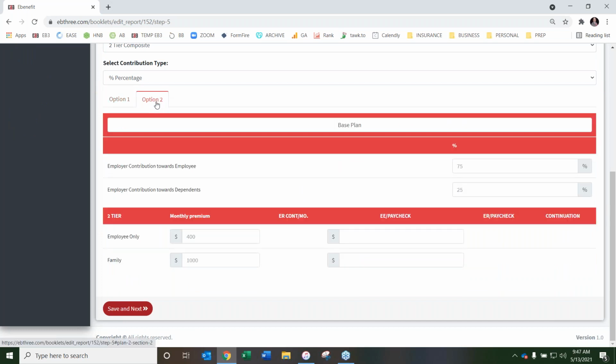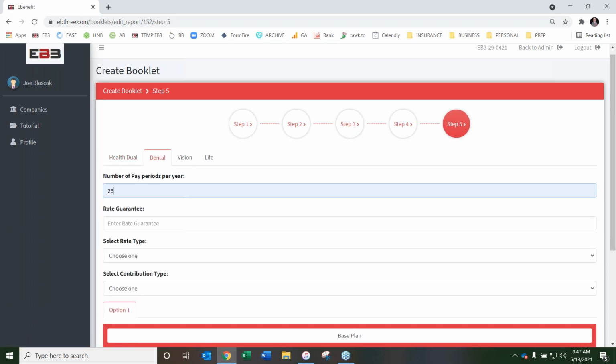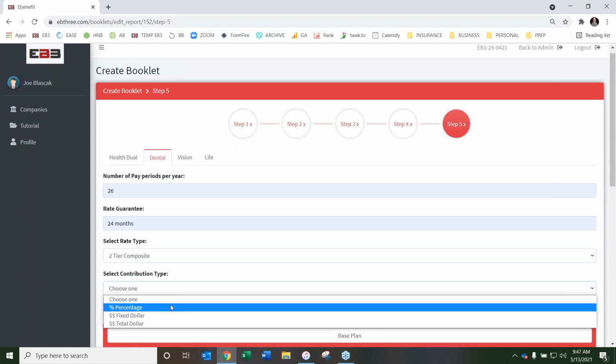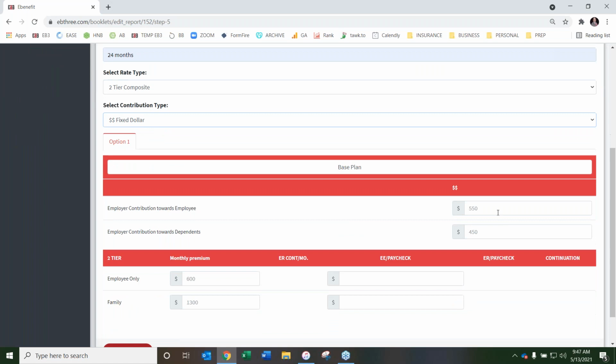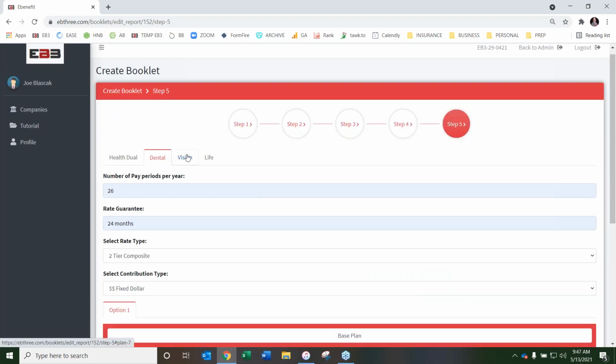All right. Then we go to option 2. We're going to do the same thing here. For option 2, we're going to do 75%, and we're going to do 50%, and we'll do 500 and 1500. And you can see again, it gives you all the calculations right here. So I'm going to go through and do the same thing on the rest of them here. I'll just do a fixed dollar for this one. Say $10, $5, and then we'll just say the premiums are 20 and 50 for the dental. You can see how that's calculated right in there.